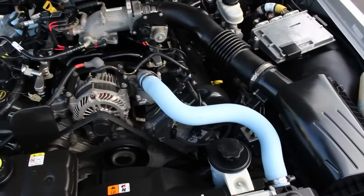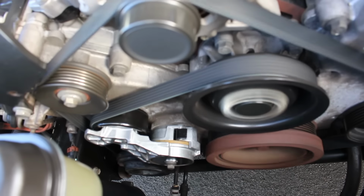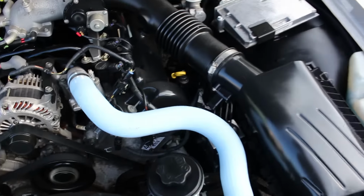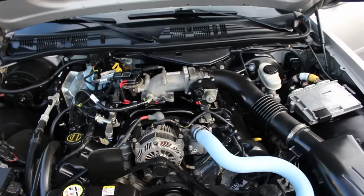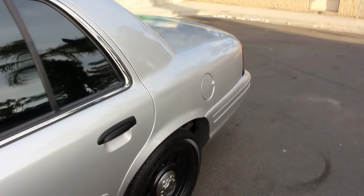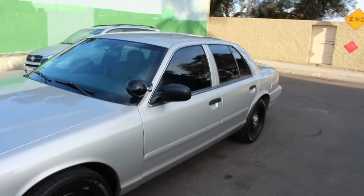Okay, folks. This car did receive a bunch of new parts. New idler tensioner, pulley, spark plugs, air filter, fuel filter, tires, front brakes and rotors. Throttle body service before I forget. So this car pretty much, folks, is at the top of its game. Doesn't need anything whatsoever. If you're interested, please feel free to give me a call or email me.